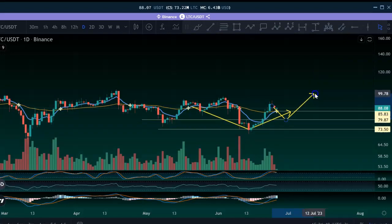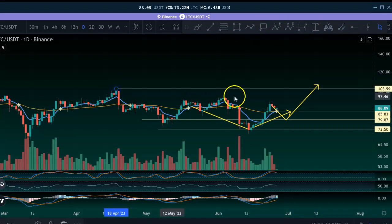But reaching 98, 100, and perhaps even this previous high here, where is it, at 102, 103, maybe even breaking a little bit above it. This is a price action that I'm expecting from Litecoin over the next few weeks.